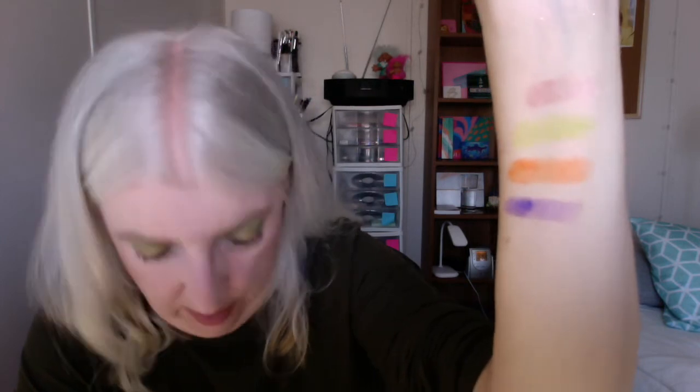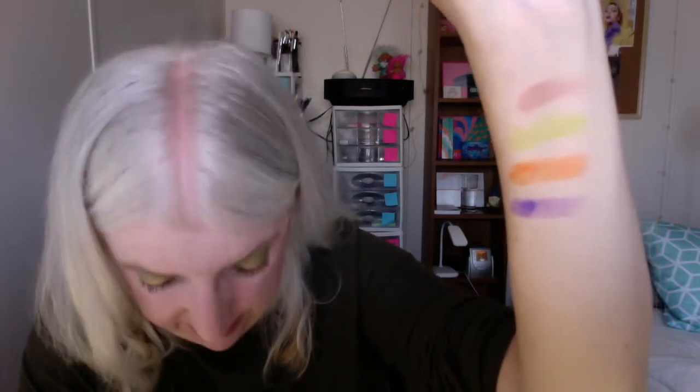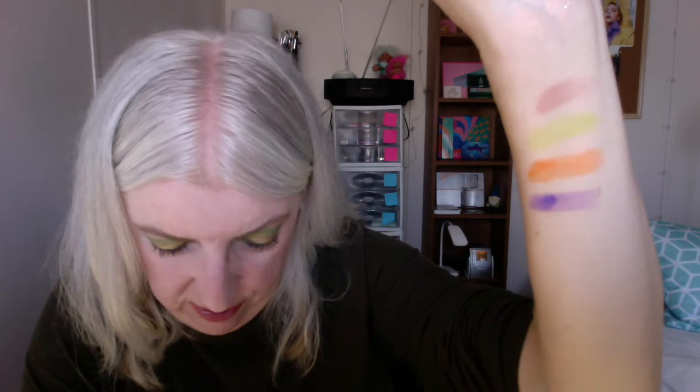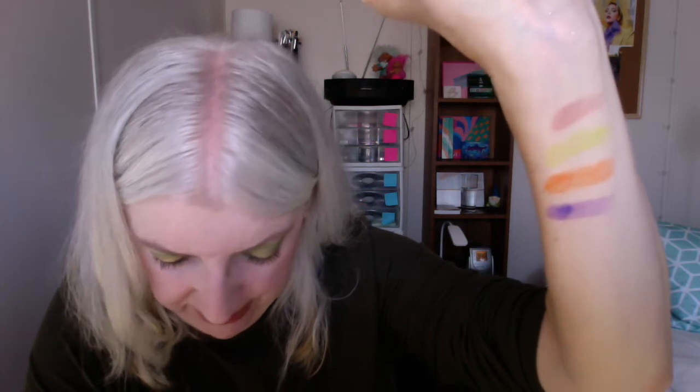Alright, so here are the next 4. The one on top is called Hot Tropic, and that's the one that's like a shimmery rose gold. I think that one's going to be a really pretty lid shade. The next one down is Budgie, and that's one of the ones that I'm wearing today. That's the green. And then Toucan Play is the orange, and interestingly enough, they misspelled toucan. They left out the U.